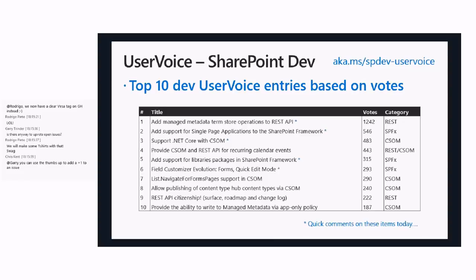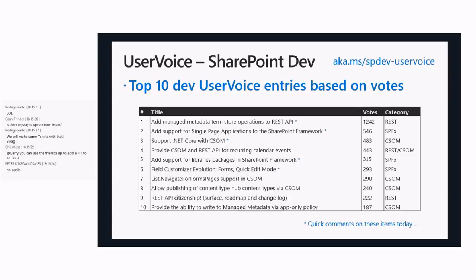So the taxonomy REST API, it is in the discussions. I cannot promise you when or how it would be resolved, but we do absolutely understand that it is urgent, it is a gap which we need to address. Add a single page application to SharePoint Framework, we will potentially have something new to mention on this one by Ignite, when we can actually show you something related on these topics.